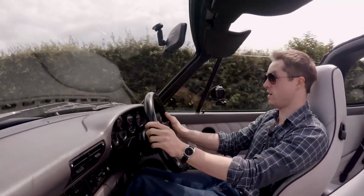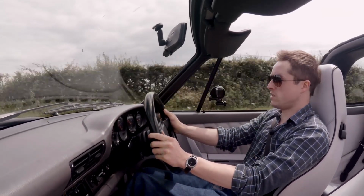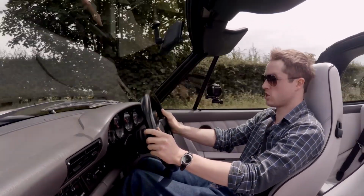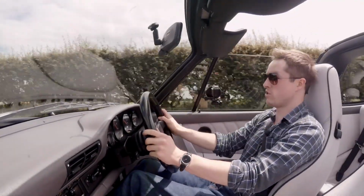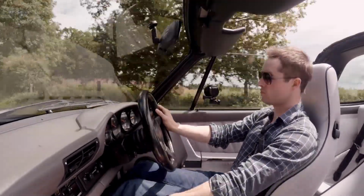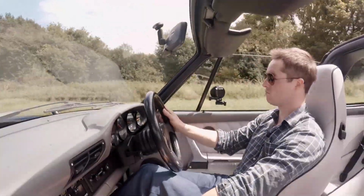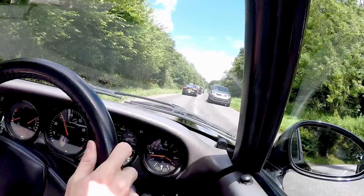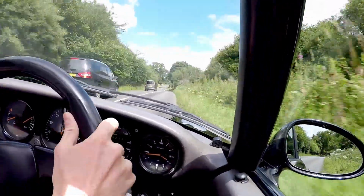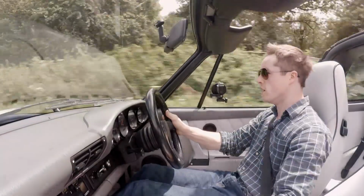Of course it is, it's a 911. It's almost ridiculous how good these things are. The damping is just incredible. There's a real sense of control and smoothness to it. Of course, all the engine's going on in the back behind me. Hill holding's good too. Oh, it sounds good at the top end. Oh my goodness.